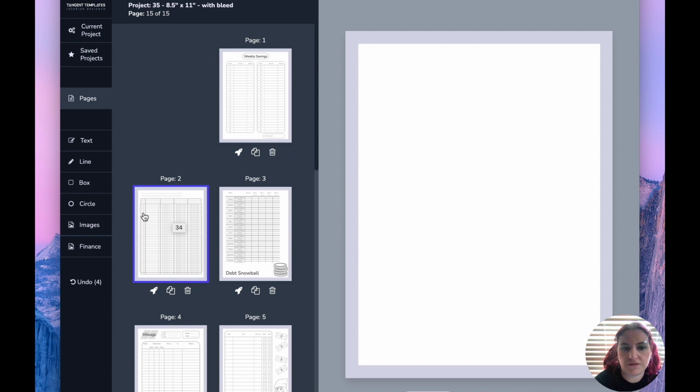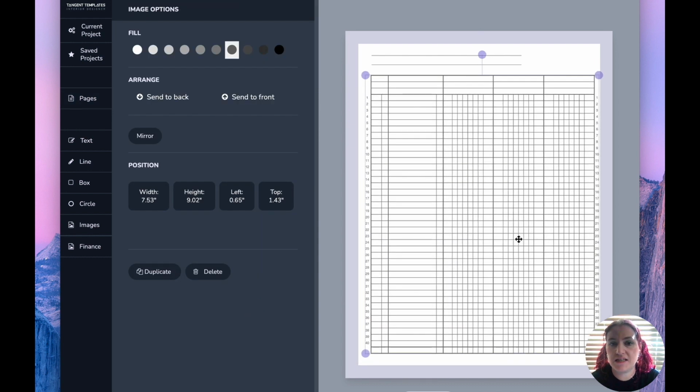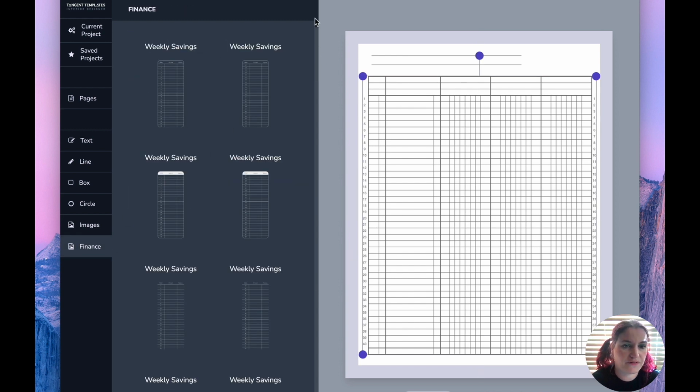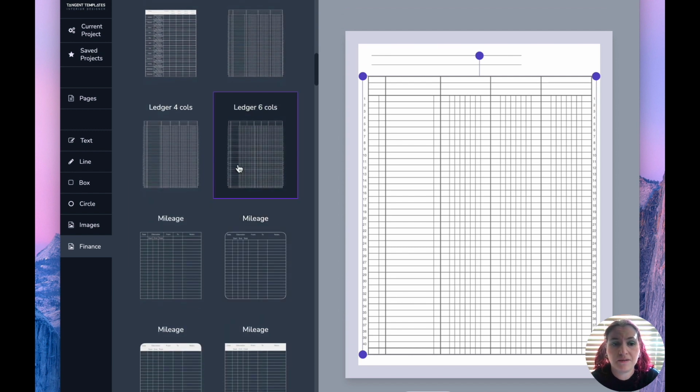In fact, what I can do is just jump straight to my project here. So this page, this is ledger paper. And we have included 3 types of ledger paper. We've got 3-column, 4-column, and 6-column ledger paper. This is 3 columns. This is actually just one image. So you can find it by going to Finance. And if you scroll down a little, we've actually labeled most of the designs in this folder. So you can see here, we've got ledger 3 columns, 4 columns, 6 columns.